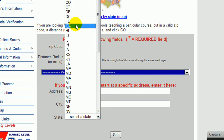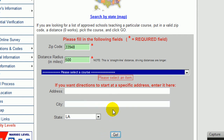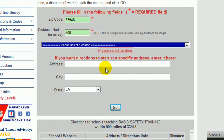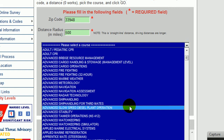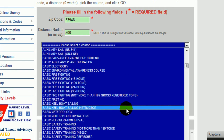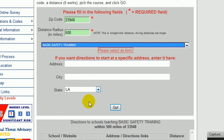Let's take a look at Louisiana. I know there's quite a few of them up there, actually. Let's take a look. I got my zip, I got my 500 miles, Louisiana. Oops, I forgot to choose a course. Please select a course. It took it out of there when I looked at the last one. So we'll take BSTs. We'll put that in here again. Basic safety training. Go.